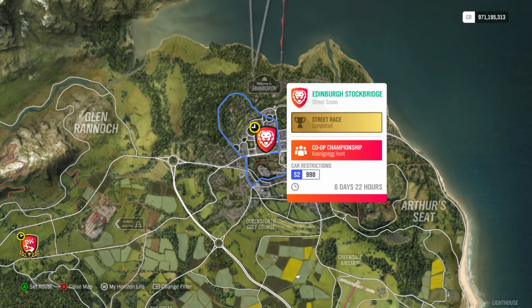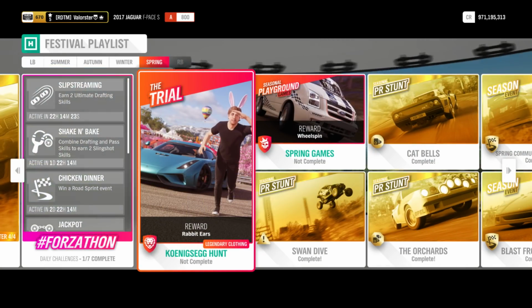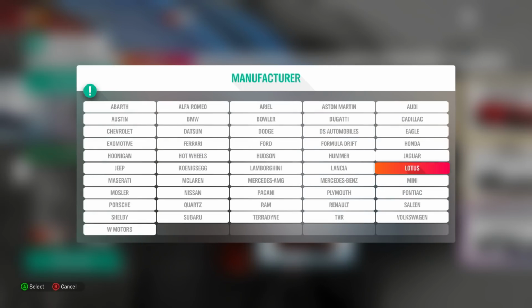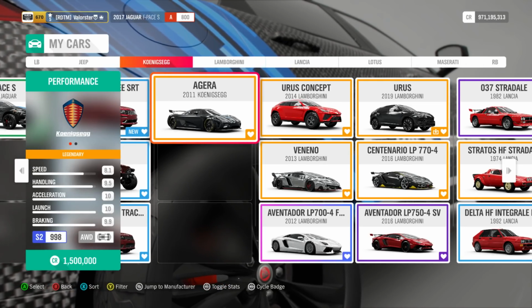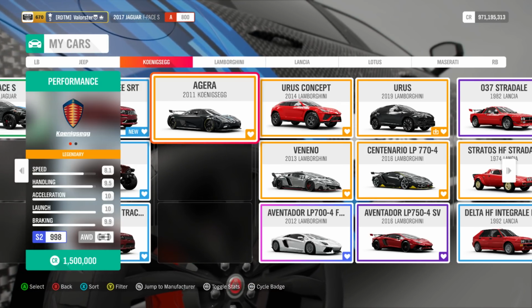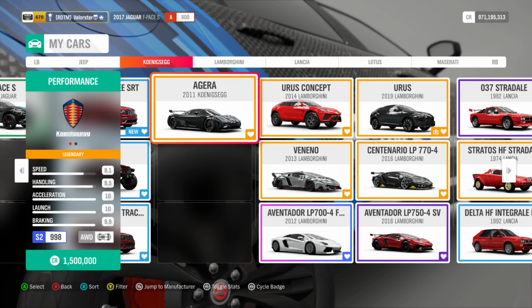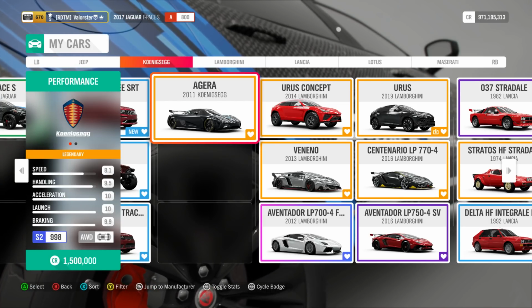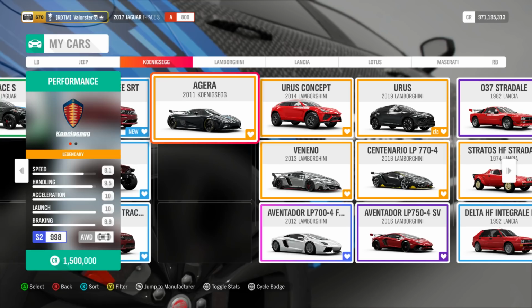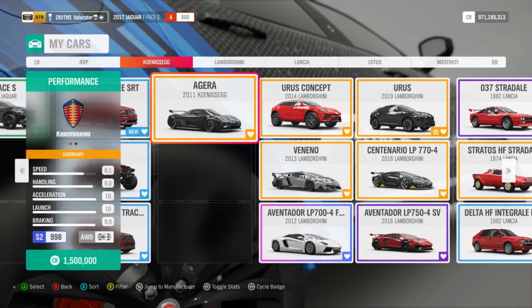Now I told you in the Forzathon shop there was one for 400 points. Now I tuned it and I tested it. I'll quickly show you. So the car that I took was the one from the Forzathon shop. It's a very fast car. I tuned it that it has grip, braking and stuff like that. So if you like it, you can download my tune for the trail.